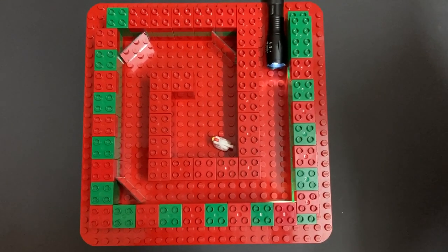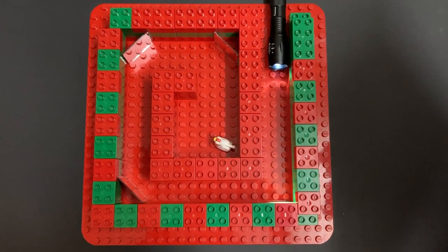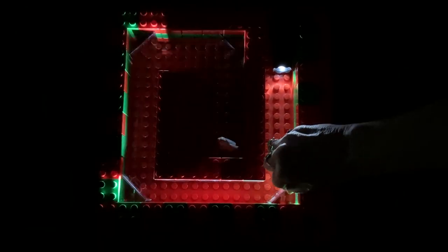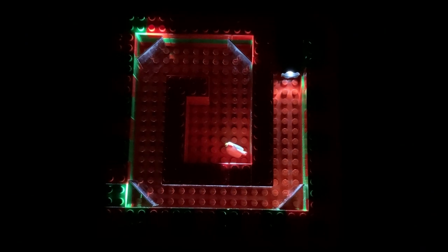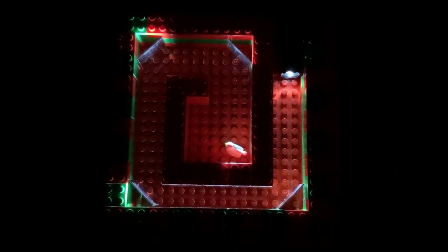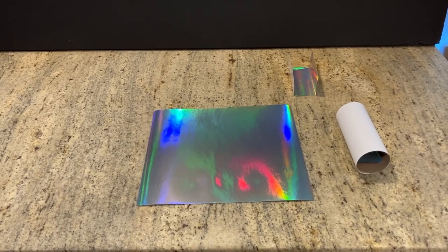This is a light maze I made out of Duplo blocks, and I've put a chicken in the middle. We're going to use a flashlight. Does the flashlight shine on the chicken? What happens when we put in some mirrors? Now I can see the chicken. The light reflects off of each of the mirrors all the way around the maze until it's reflected off the chicken. We can use light reflection to make a fun way to look at the world.